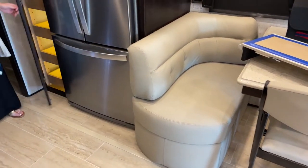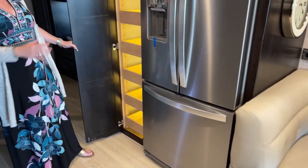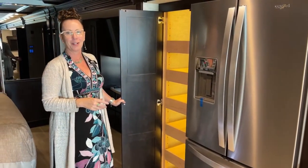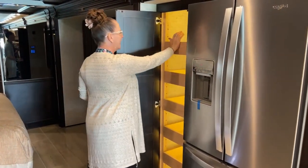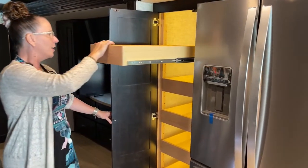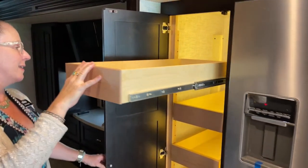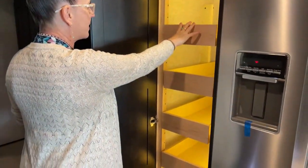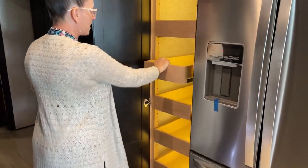Now, this is something else that I've noted. I have lights that I have to turn on and off in my pantry, and in the Dutch Star, they come on automatically. You still have this fantastic full extension push release. And I always tell people on these videos that these are adjustable shelves. They are not as easy to adjust as I thought they would be.